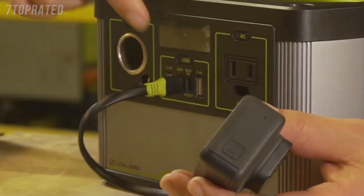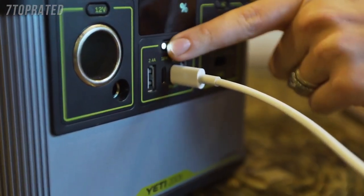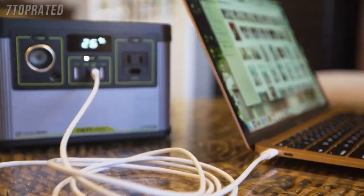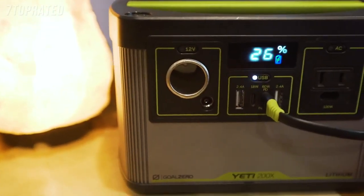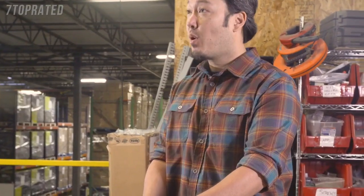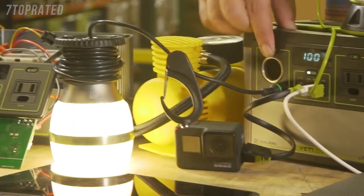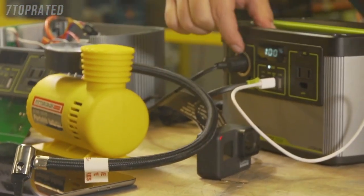One USB-C will output up to 18 watts to your devices. The other is a 60-watt power delivery port that can be used not just as an output, but also as an input. Our 12-volt has a 10-amp shared port, so both our 6mm port and the cigarette port can put out 10 amps worth of power.